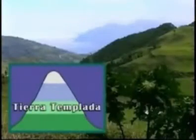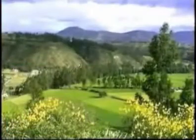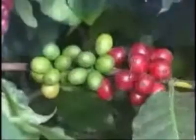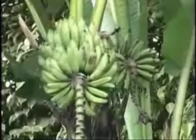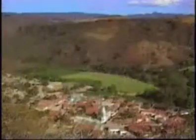The Tierra Templada, or temperate zone, lies between the altitudes of 1,000 and 2,000 meters. At these elevations, the temperature is mild all year long. Coffee grows well here. Other crops such as sugarcane, corn, and bananas are grown in both the Tierra Caliente and the Tierra Templada. Many of Latin America's towns and cities are located in the comfortable Tierra Templada, where it's never too hot or too cold.